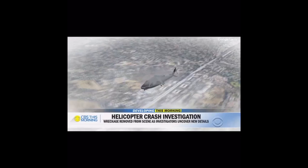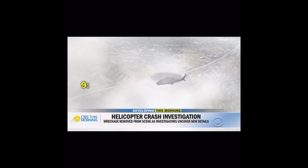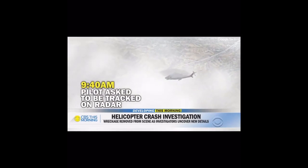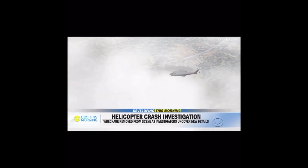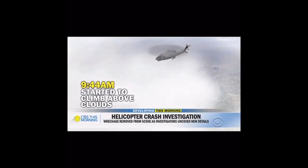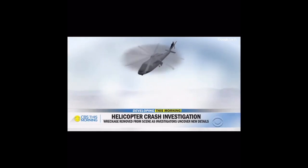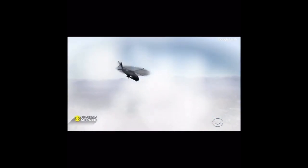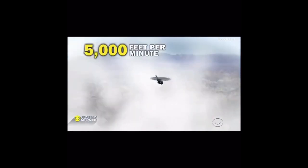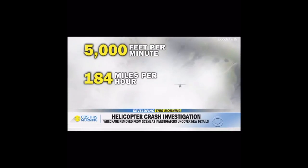About 35 minutes after takeoff, with the weather deteriorating, pilot Ara Zobayan asked controllers to track him on radar, but he was flying too low. 4 minutes later, he radioed he was going to go above the layer of clouds. Flying in potentially blinding fog, he reached 2,300 feet. In its final 12 seconds of flight, the helicopter banked left and abruptly descended, falling at up to 5,000 feet per minute. Its last recorded speed, about 184 miles per hour.